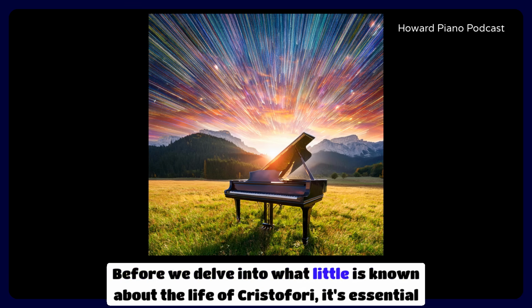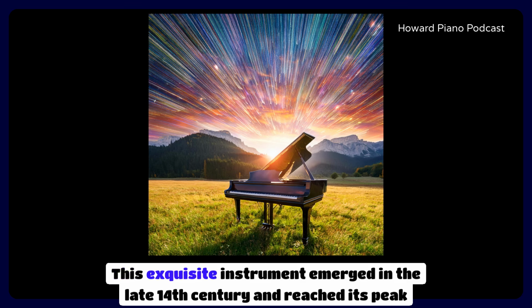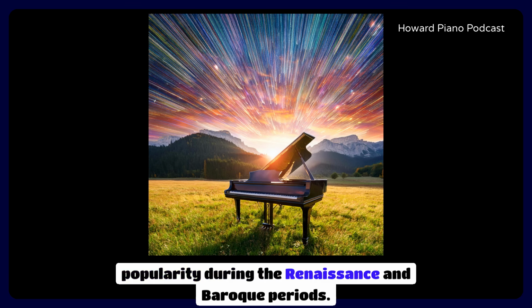Before we delve into what little is known about the life of Cristofori, it's essential to understand the instrument that paved the way for the piano, the harpsichord. This exquisite instrument emerged in the late 14th century and reached its peak popularity during the Renaissance and Baroque periods.